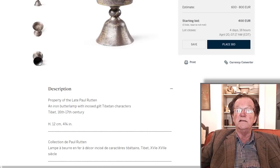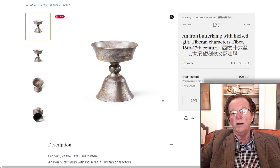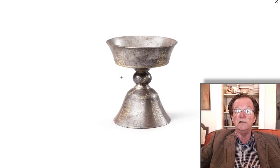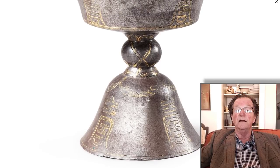And then on to this, something unusual. This is an iron butter lamp dish from Tibet. If you're interested in Tibetan metalworks, you like Tibetan bronzes and things that were used for ritualistic purpose, this is a nice looking butter lamp. And what's really unusual about it, it is made of iron and is inlaid with gilt. This is a beautiful little lamp and unusual.